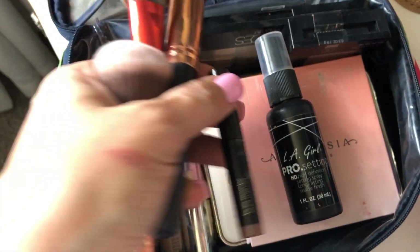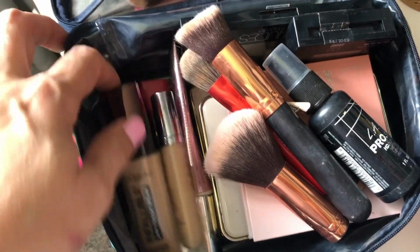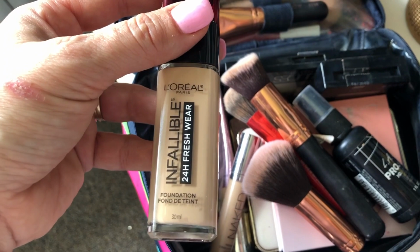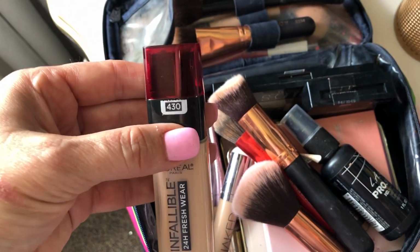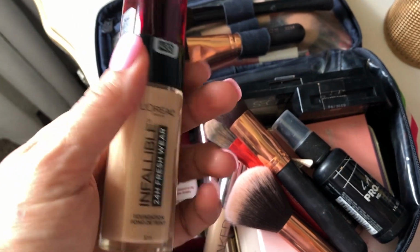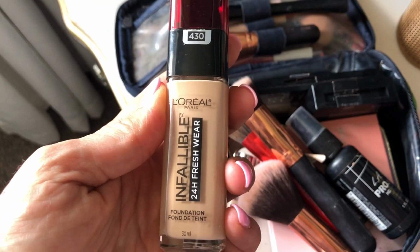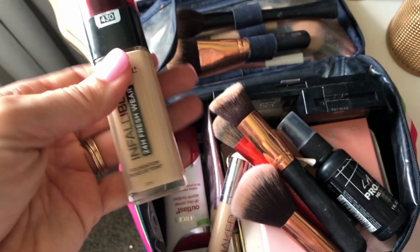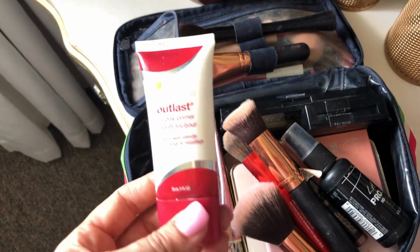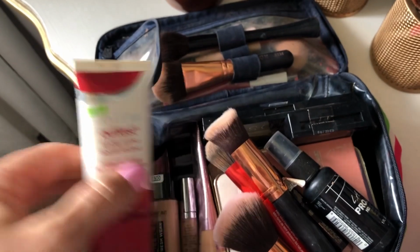So then I'm taking setting powders, couple brushes. This is an eyeshadow stick eyeshadow. Then I'm trying this out, the L'Oreal Infallible 24-hour fresh wear. It's supposed to be sweat proof and waterproof, I guess. So I wanted to give it a try. I'm actually going to put it on today to test it out. We're going to a pool party, so I want to try it out. I have the Outlast by CoverGirl. This probably should be chucked. It's so old, but I just want to use it up.